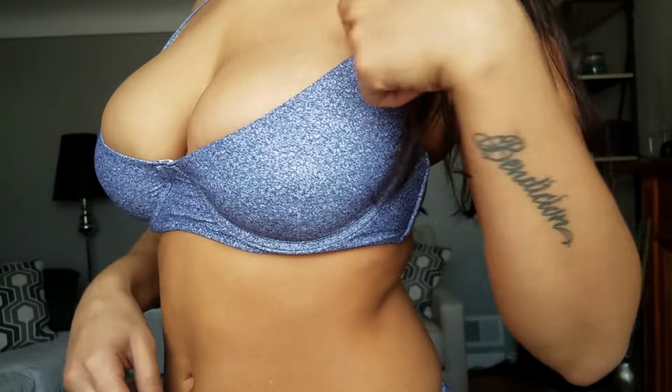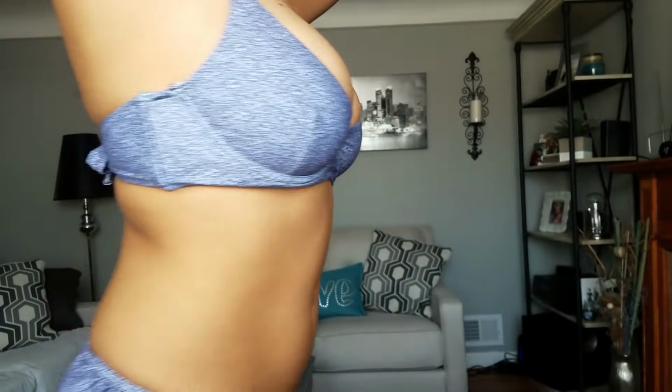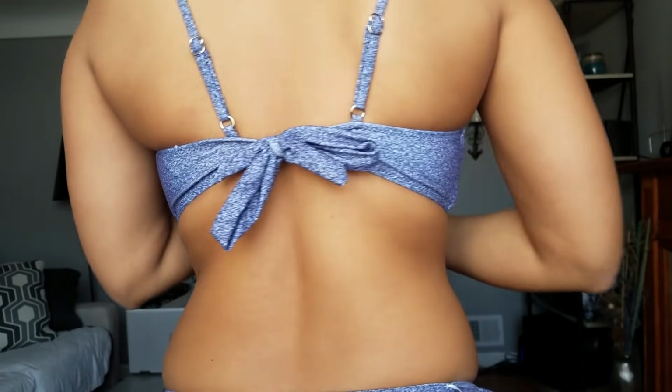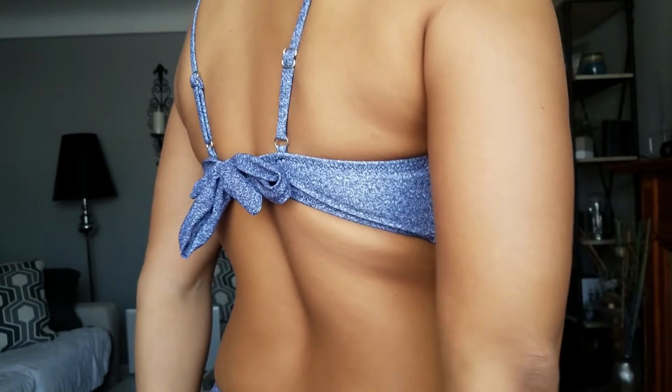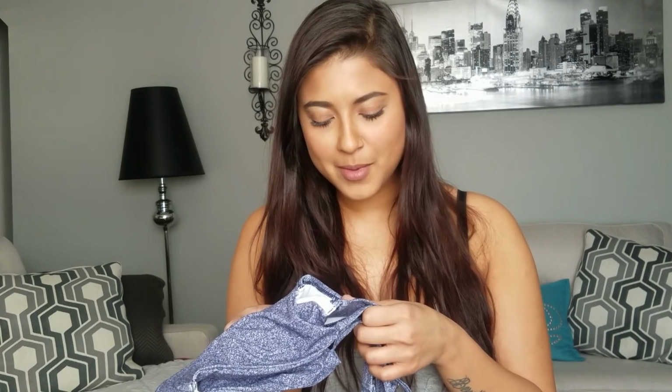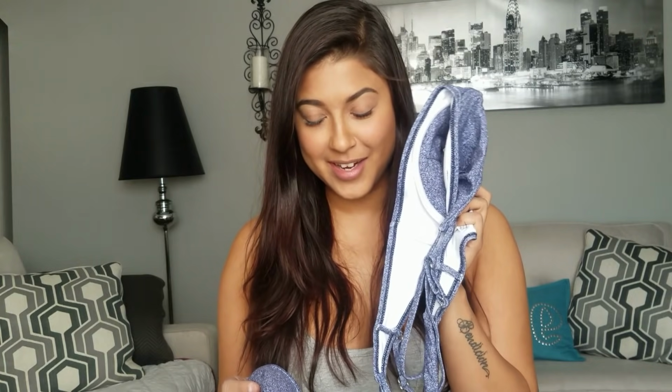The only thing is, I don't know if it's because my chest is so big, but I was wearing it around the house while I was in the middle of filming, because I kept getting distracted and laying in bed in my bikini watching New Girl. But I didn't even realize until I started filming that my entire boob was out on one of them. So if you're big chested, please be careful with this because it's dangerous.